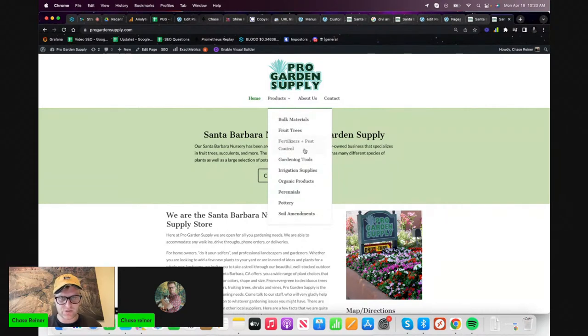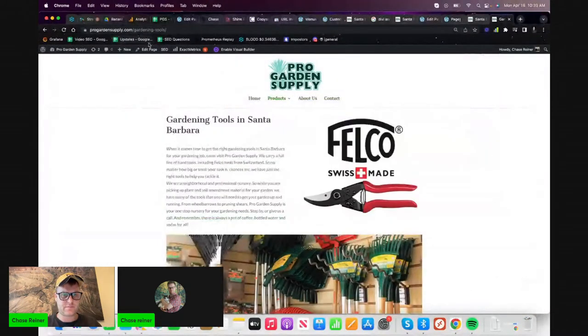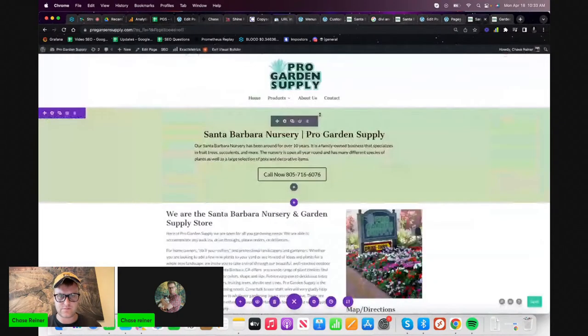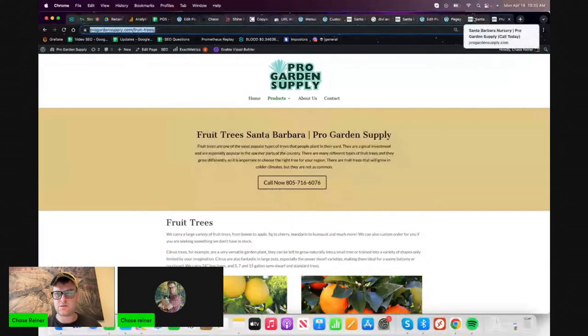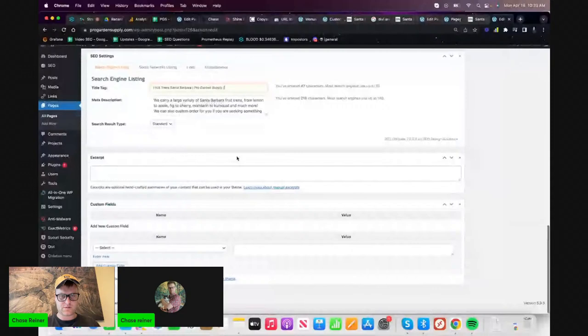Fertilizers and pest control, gardening tools. Santa Barbara gardening tools. Did we request to get that last one indexed? What was this? Bulk material? No, I don't think we did the other one. Let's do fruit trees. Oh, we didn't put a qualifier or call to action in there. So let's do get a tree.